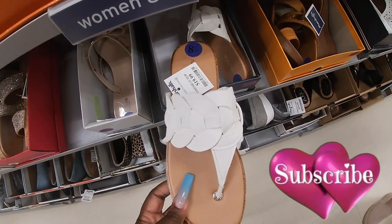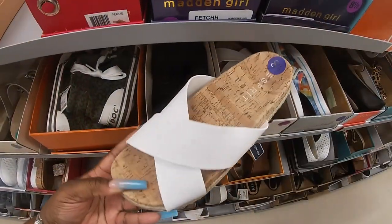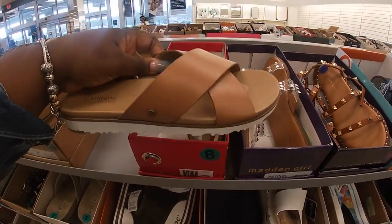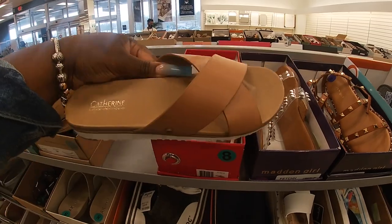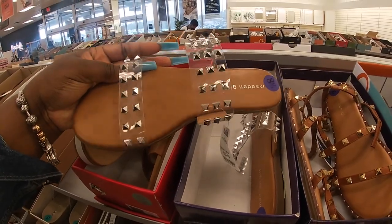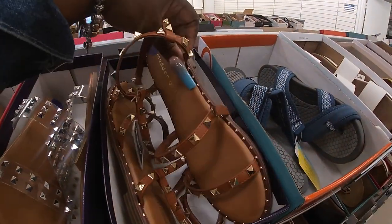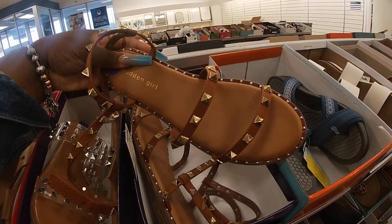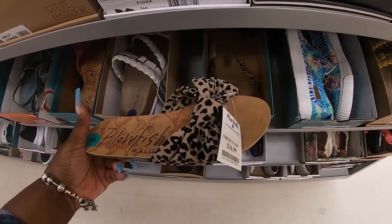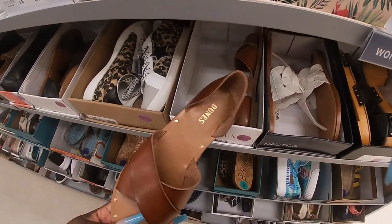Nautica. These are $20. E-Spirit, these are $20. And then these right here are pretty. These are $20. Madden Girl, $25. Some more Madden Girls, $25. Blowfish. These are really pretty. I tried these on and these are really narrow. They don't fit me in my size, but these are cute. These are $17. So I have a wide foot. $20. Dunes. These are cute too.